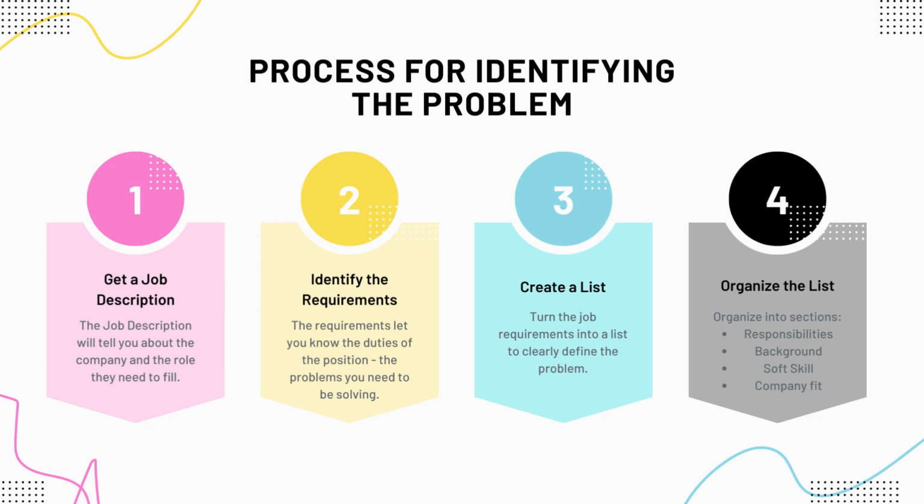Now let's get into how you're going to identify the problem and prove that you can solve it. The job description is your secret weapon to identifying the problem. Now that you have the job description, you need to identify the job requirements. Think of the job requirements as the problems that you need to be solving. Read the job description to identify the job requirements that you will put into a list format. Make sure each bullet point is one complete thought or idea. It is not a whole paragraph or running sentence.